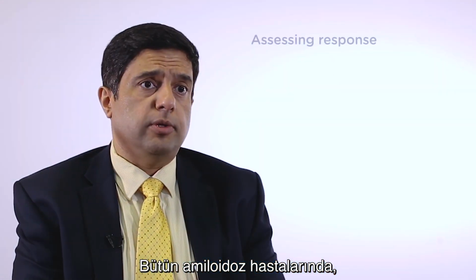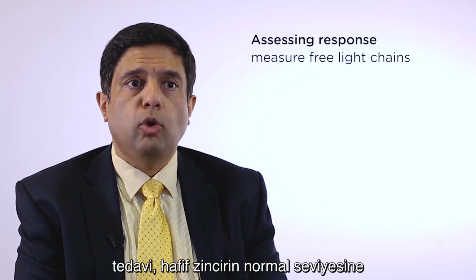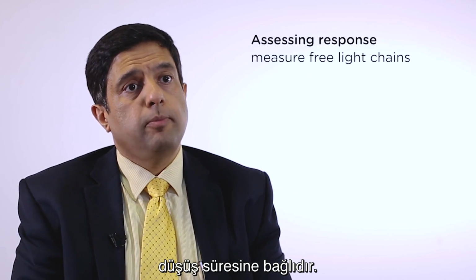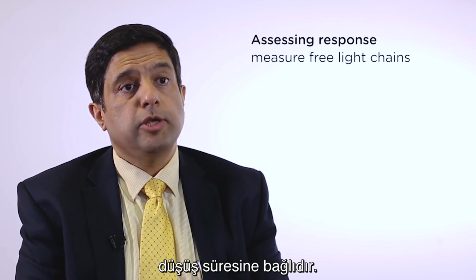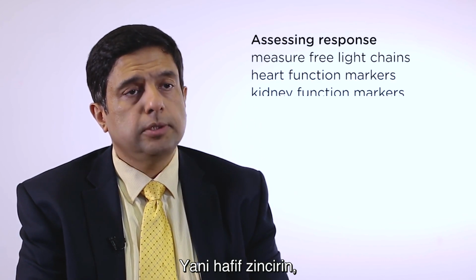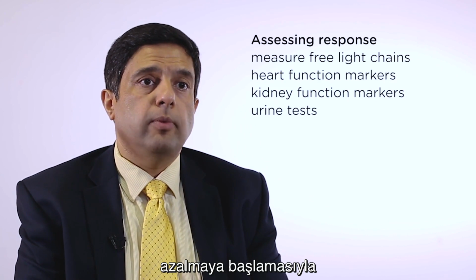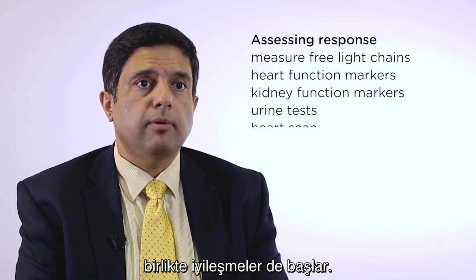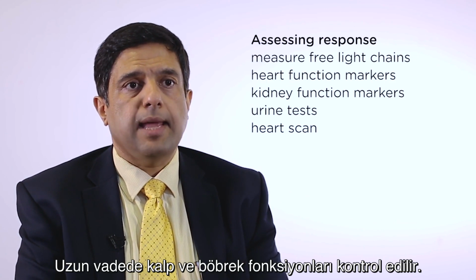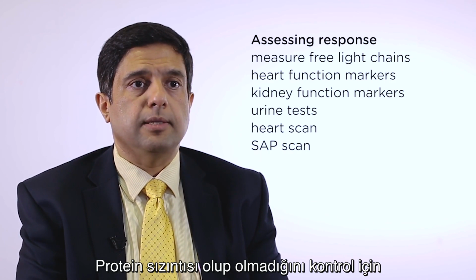All the outcomes in amyloidosis are dependent on the light chains coming down to low levels, normal or near normal if possible. If the light chains reduce, everything else will improve afterwards. Alongside measuring the light chains, we'll measure markers for heart function, we'll measure markers for kidney function, we'll test the urine for leaking protein, and we may do scans of the heart, such as an echocardiogram or a cardiac MRI scan. And in the Amyloidosis Center, we'll do the SAP scan, which allows us to image amyloid in the internal organs like liver, spleen, and kidneys.